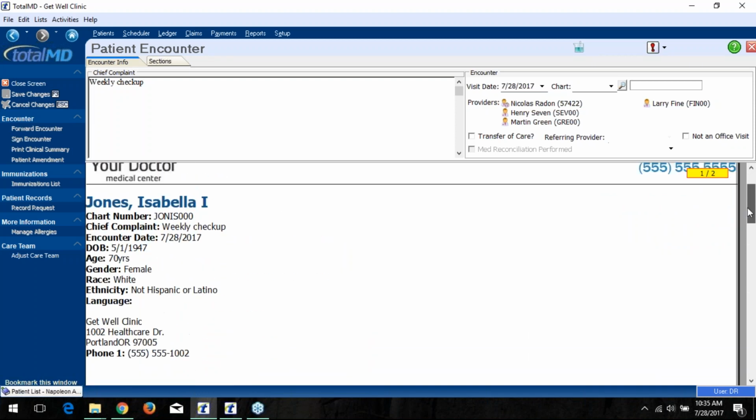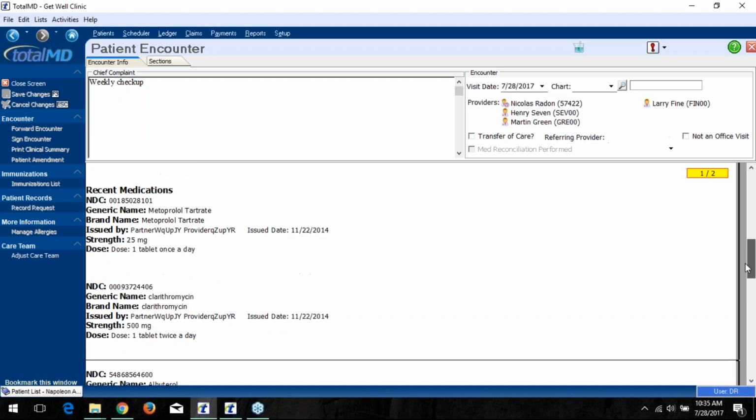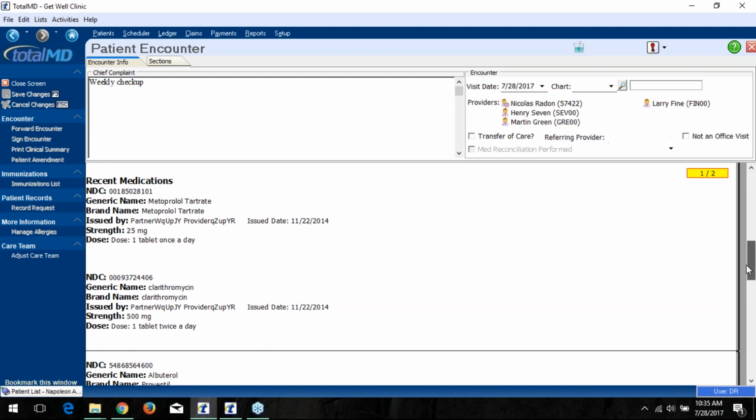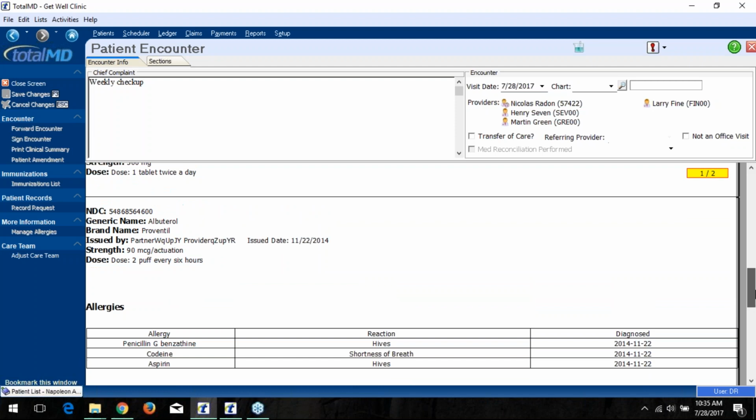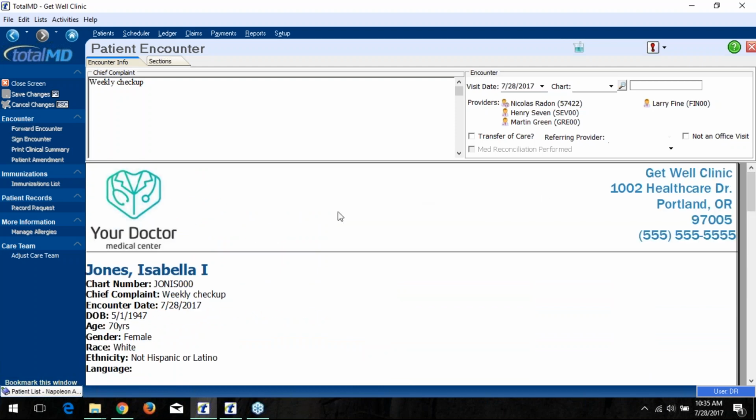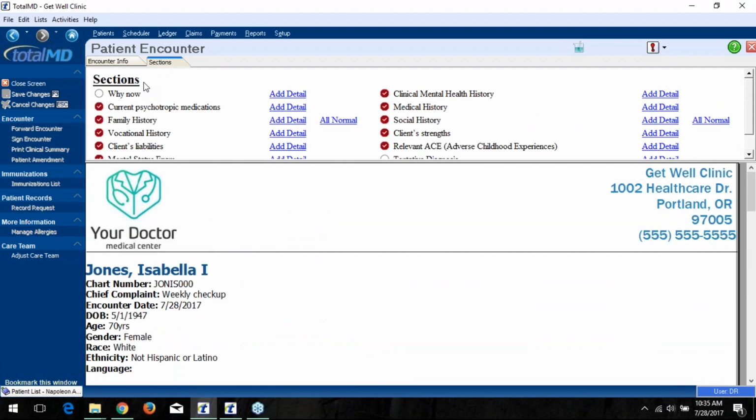We're going to actually do a couple things. So this is what it looks like by default. Currently, you've got your medications down here at the bottom. Then you have your allergies down here at the bottom, kind of in a table, kind of cool. But if we wanted to actually add stuff in, we've got our different sections.